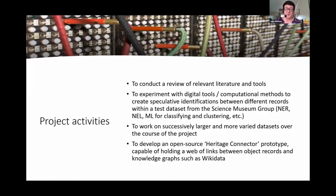And finally, we want to develop an open source heritage connector prototype, which is capable of holding a web of links between object records and knowledge graphs like Wikidata. And we have been doing a lot of work with Wikidata at the moment because it's very open. There's an existing relationship between the Science Museum Group and the team at Wikidata, and it's an excellent way to get non-museum specialists involved in data creation and enhancement too.